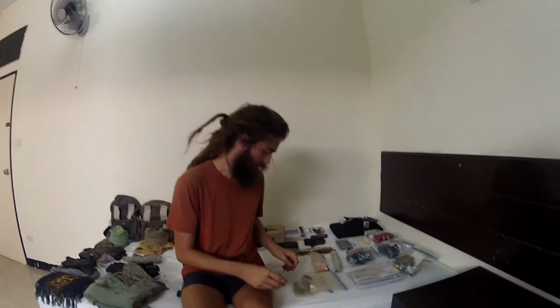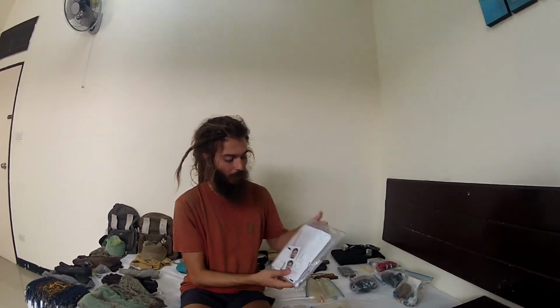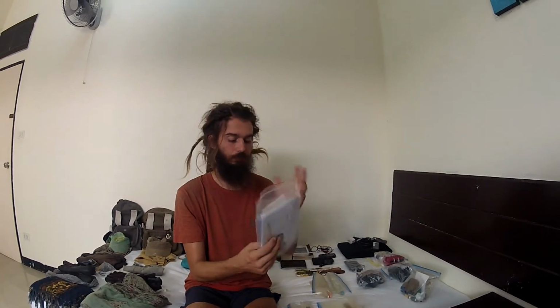So let's look at the things we got. We got a spoon each. Nice to have if you want to eat on the go. We have a toothbrush, floss. We keep it in bags because it keeps it clean, obviously. Here's a bag of random papers. We got passport photos. Those are a good idea to bring with you because sometimes you need them for a visa or something like that. And also foreign currency and just random things.